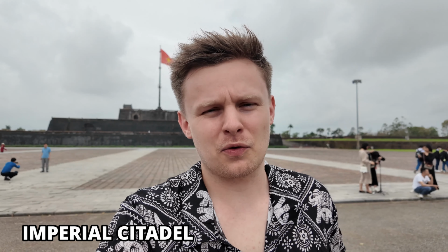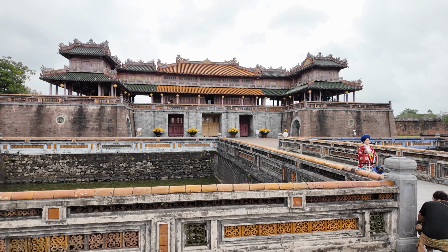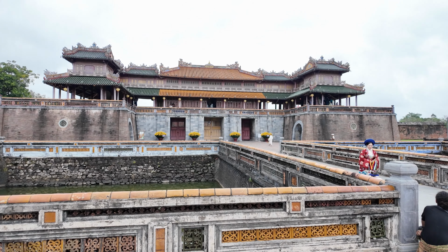We've arrived at the Hue Citadel, a UNESCO heritage site, which was actually built between the years 1802 and 1945 and was the imperial capital of Vietnam. So we're going to go take a look inside, and it looks beautiful from the outside, so I'm hoping it looks just as good from the inside.